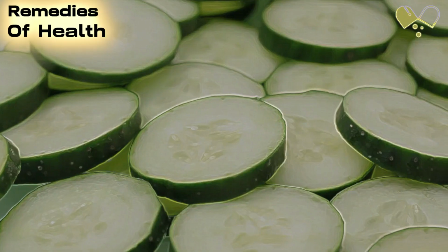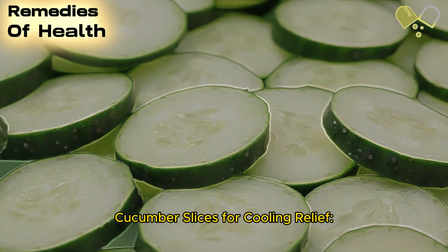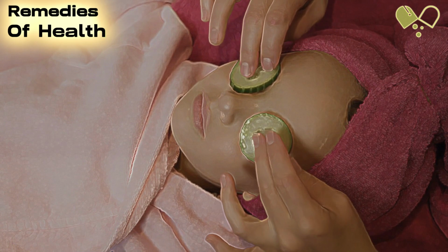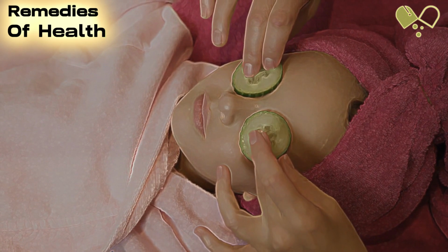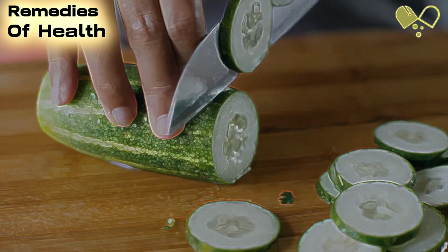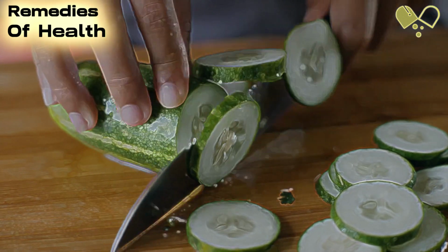Number 11. Cucumber slices for cooling relief. Cucumber slices not only rejuvenate tired eyes, but also offer cooling relief for toothaches. Place a chilled cucumber slice on the affected tooth for quick relief from pain and inflammation.